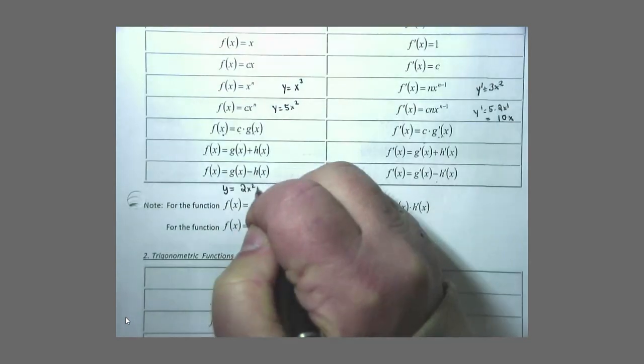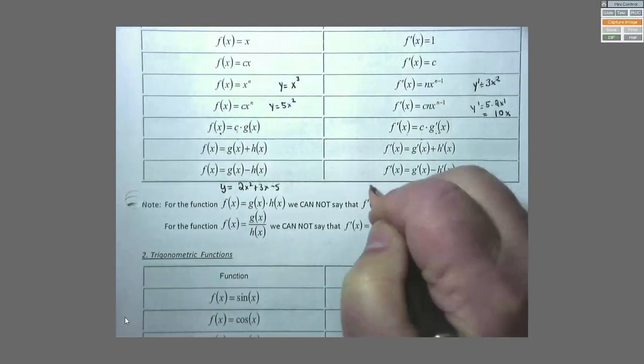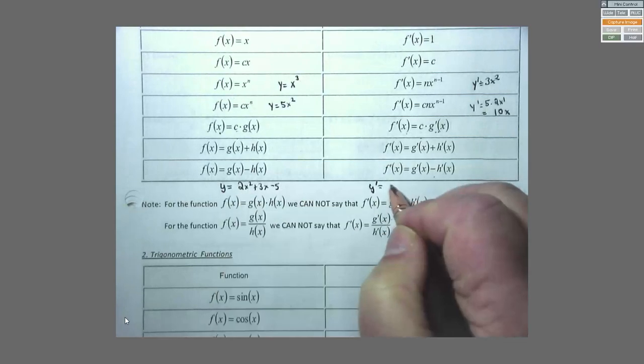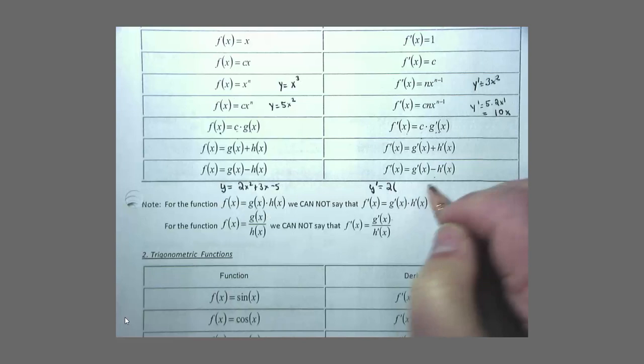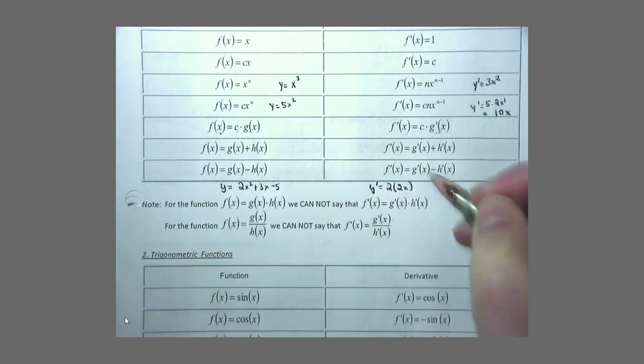2x squared plus 3x minus 5. What's the derivative? Well, 2 is a constant, leave it alone. What's the derivative of x squared again? You bring down the exponent to x and you subtract 1. That'll be 2x to the first power.